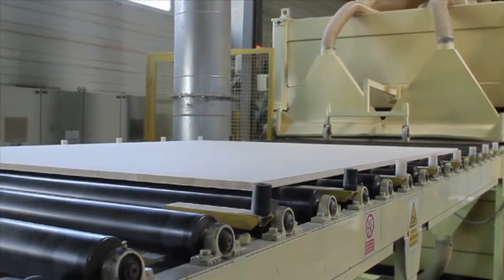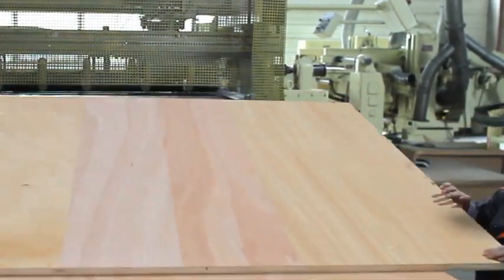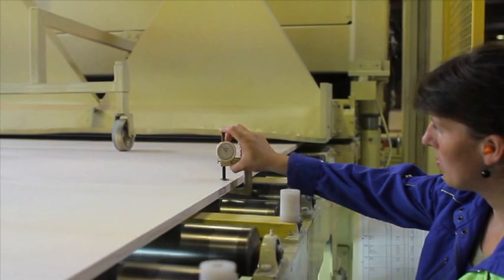Covered with a special surface coating, they are also used as large-scale shuttering boards for the production of precast concrete components.